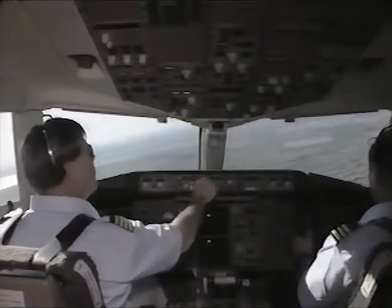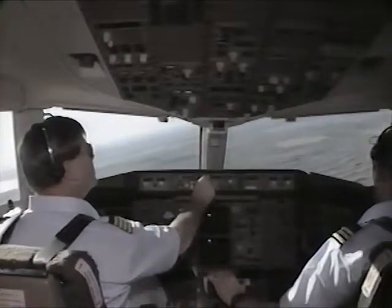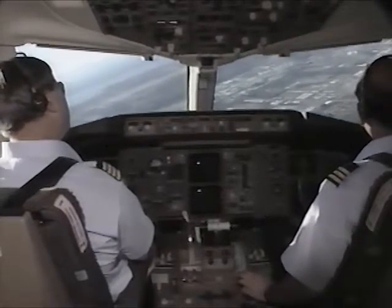Washington approach, Pinnacle 452. We have the airport in sight. Pinnacle 452, Washington approach, cleared visual approach, runway 34 right, contact Washington Tower 119.0, good day. Pinnacle 452, cleared visual 34 right.